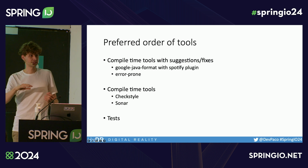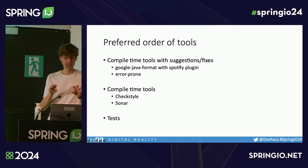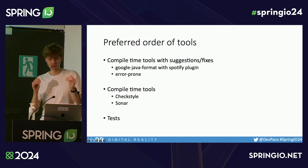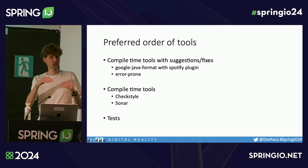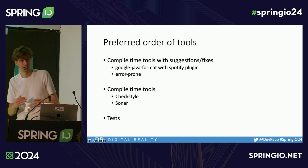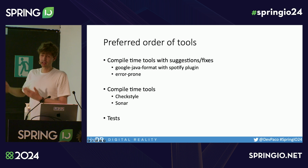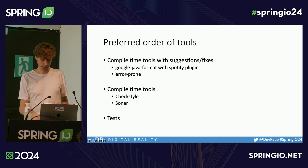Then go to the build layer, with tools like Checkstyle and Sonar, just to catch anything that you at least want to fail the build, and the build fails faster. Because if you wait all the way into the tests, it also takes quite some time for people to get feedback on what was broken. So if you can capture it early, it's better for the feedback loop.